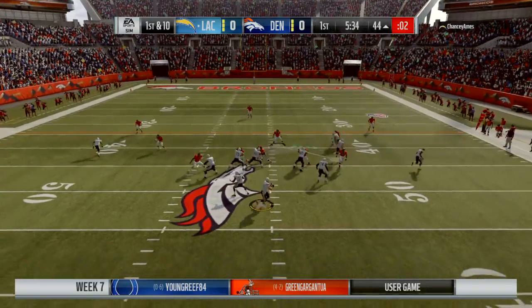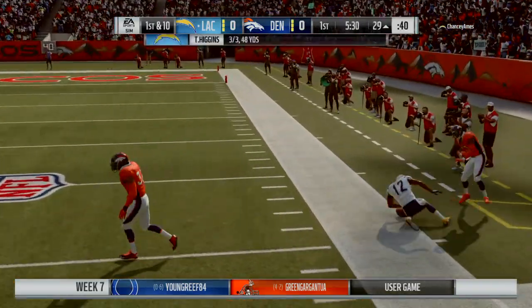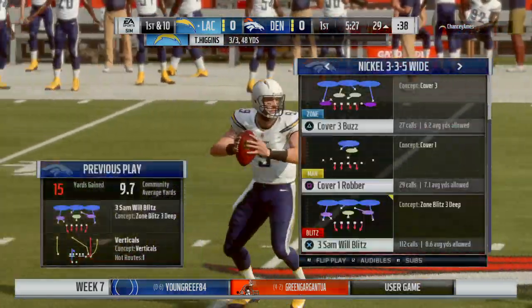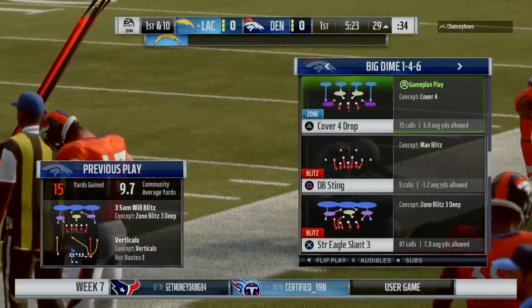Detroit. From the gun, Higgins. He finds Corey Davis. And he's going to get this inside the 30. 15 more there, and they're on a roll. It's another first down.